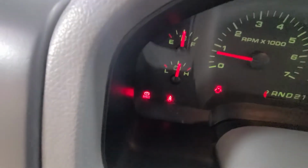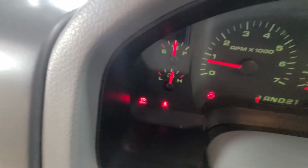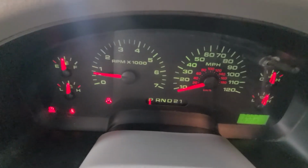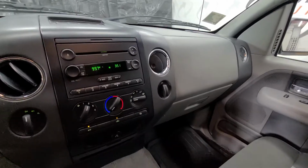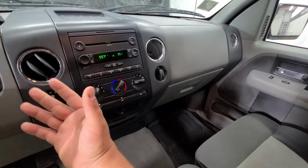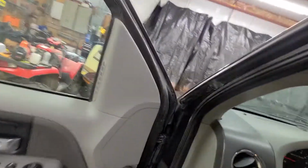So no dummy lights, no check engine lights, anything like that. Brake light is on. It believes that the parking brake is on. It is not. There's a bad sensor there. Otherwise, brakes are nice and firm, and it operates as it should. AC is blowing nice and cold. I think I mentioned that a couple times because it's going to be hot the next couple days. So if you come look, just know the AC is working perfectly. So nice cold AC. We'll go ahead and pop the hood quick.